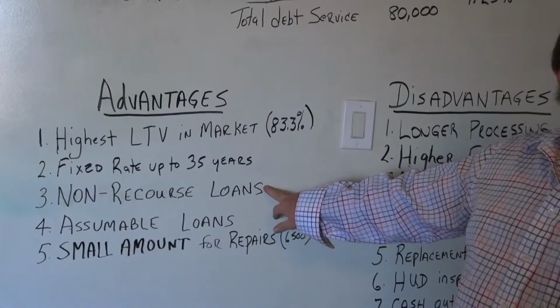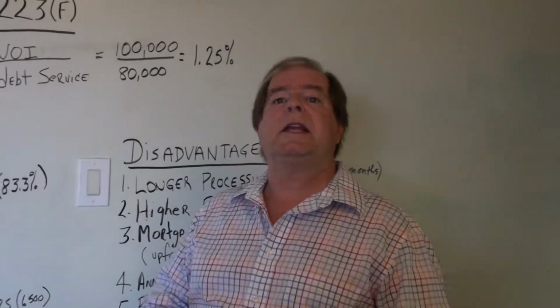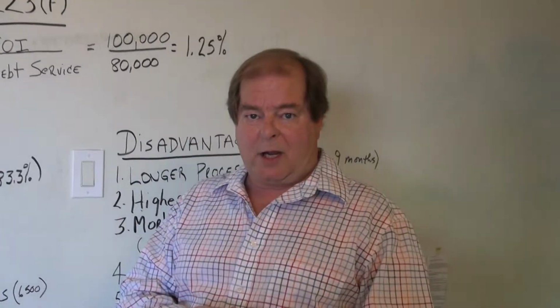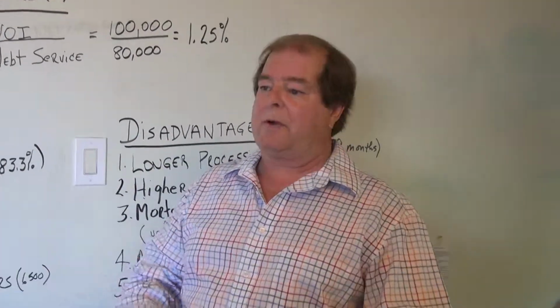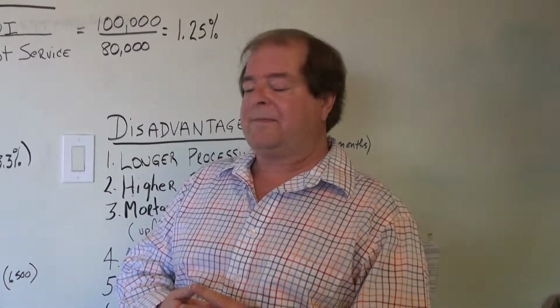It is also a non-recourse loan. What that means is the liability is on that subject property only. They're not going after any other properties or your stock accounts or anything, other assets that you might have.